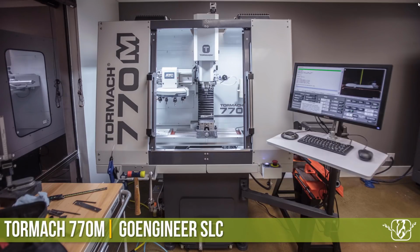If there was anything negative I had to say about Tormach, it's the fact that we had to put the machine together. As a business user, I would have loved the option, even if it costs a little bit more money, to have the machine shipped fully assembled, or have somebody come assemble it. That's my only gripe. If Tormach could figure that out, I think business to business transactions would be a little bit more smooth, and we could get up and running a little bit faster.